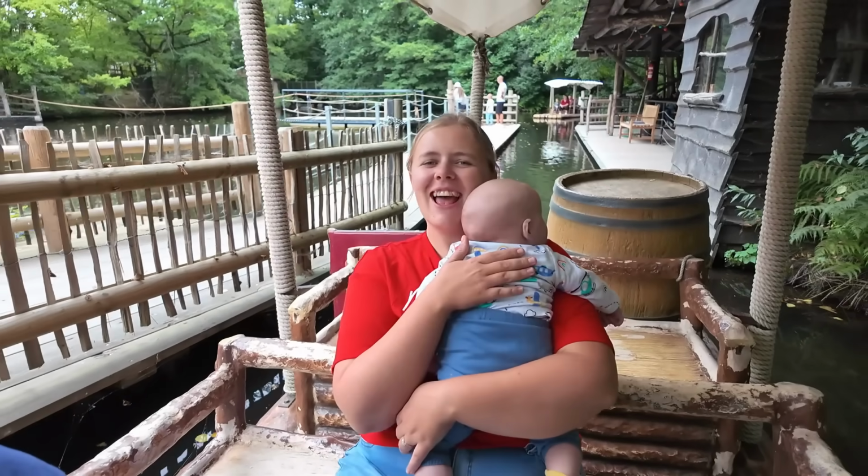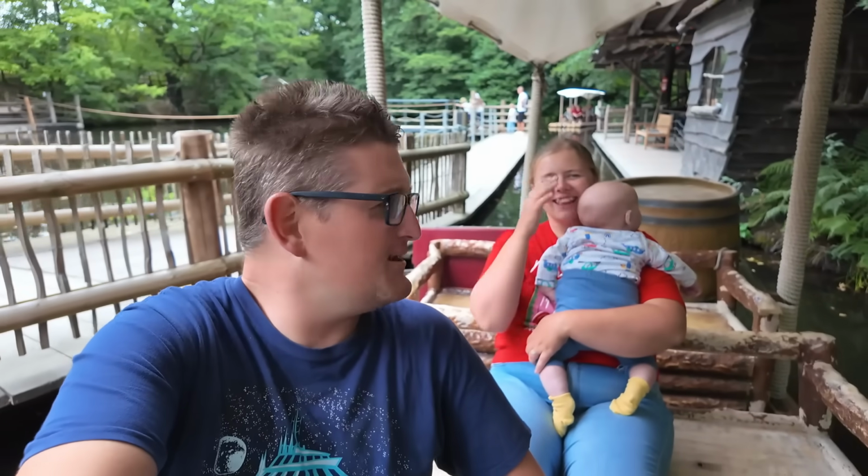Excellent. Meet George and little George. He's awake. He's been sleeping quite a bit today. Growth spurt, I think. But there you go. He's awake for the boat ride. See some dinosaurs.